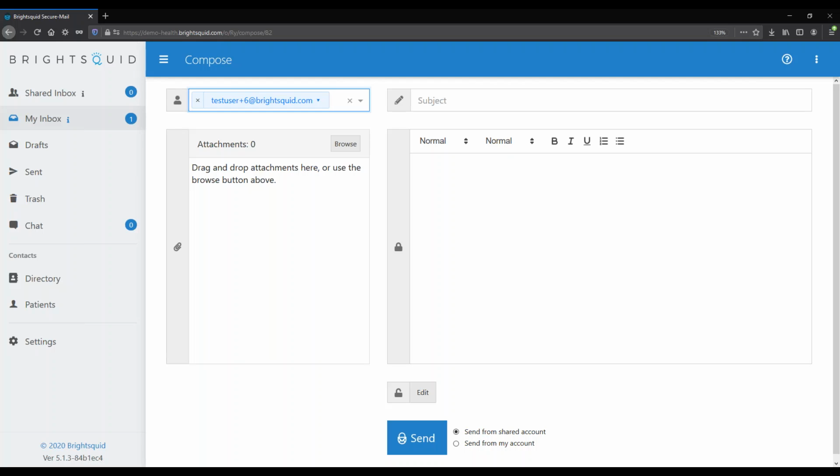Now, when test user gets this invitation in their regular email inbox, they'll be asked to identify themselves, and the challenge question is going to be, what's your birthday? Then they'll be able to log in and view whatever information it is I'm about to send here. So I'm just going to add a subject line. We'll say post-surgical care, and then, dear Adam, or dear Jeff, let's say.